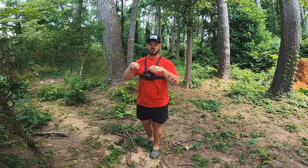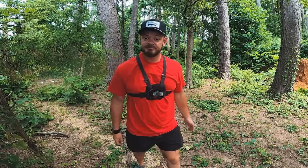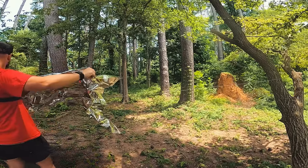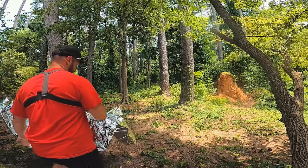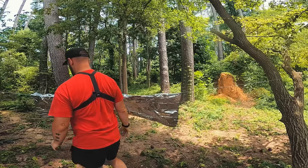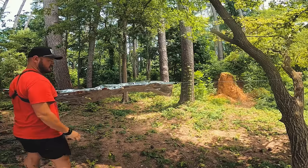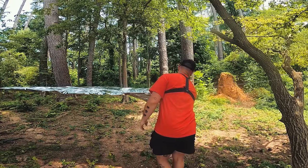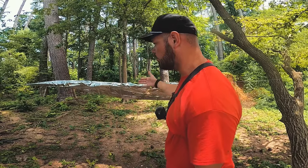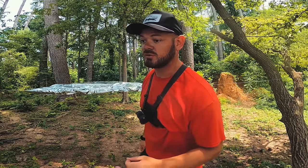And I've got that little tree cutting tool that'll make things very easy so I can cut some extra wood down if I need it. So let's get to building. Need some rocks. We have to find some rocks to help weigh this down, and I think we will have borderline secured our shelter. Let's go get some rocks.